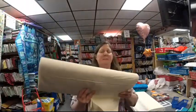If you've ever been in the paint division at Walmart or Lowe's or Home Depot, you'll see all these different shades of white.